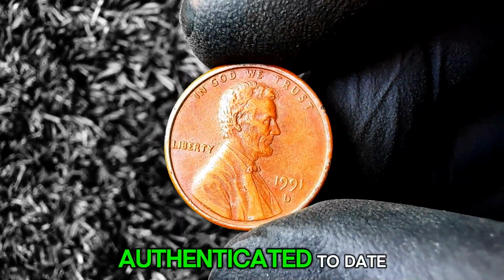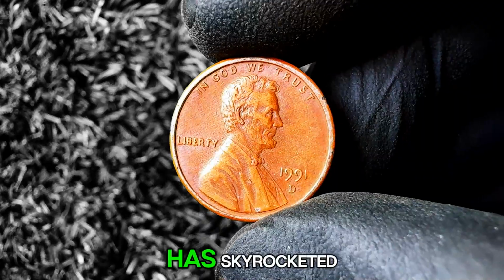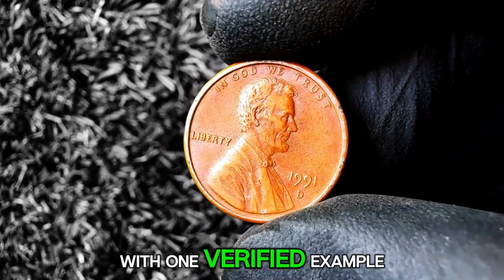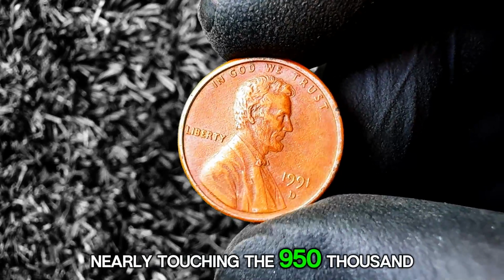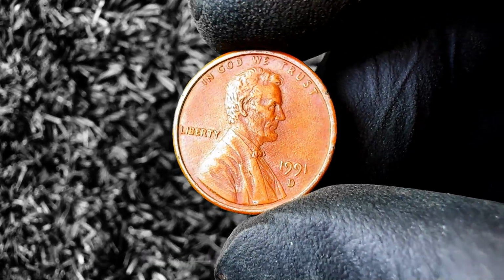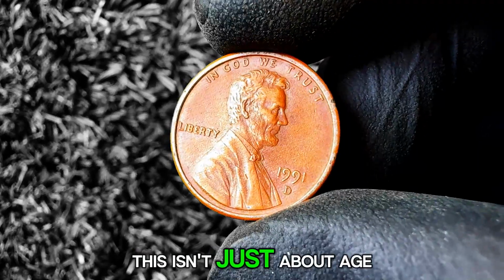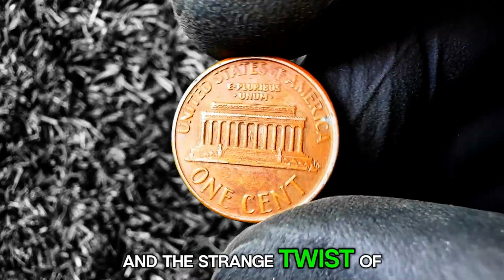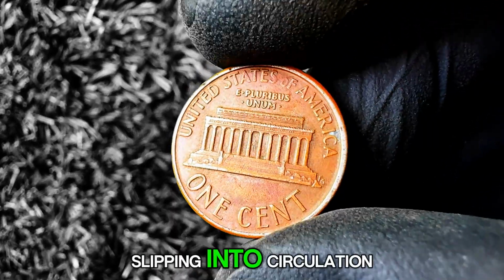Only a few have been authenticated to date. That's why its value has skyrocketed. Recent auctions have seen serious bidding wars, with one verified example nearly touching the $950,000 mark. And let me be clear, this isn't just about age. It's about rarity, demand, and the strange twist of fate that led to these errors slipping into circulation.